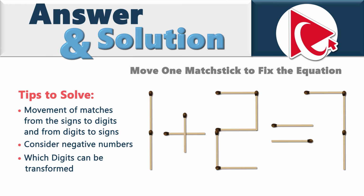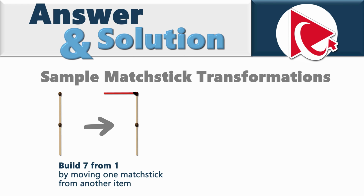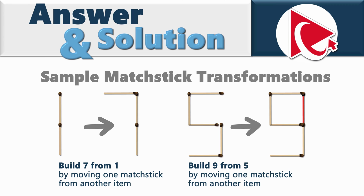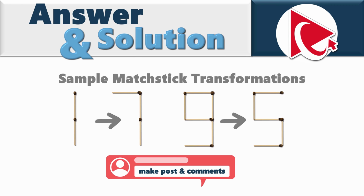Speaking about transformations, let's look at some samples to help you better understand it. For example, you can build 7 from 1 by moving one matchstick from another item. Another example might be building 9 from 5 and 5 from 9 by moving one matchstick from another item. Do you know any other digit transformations? Please make sure to share them in comments so we can all learn.